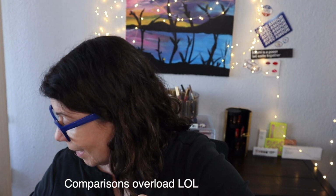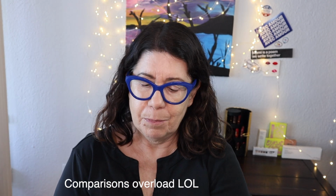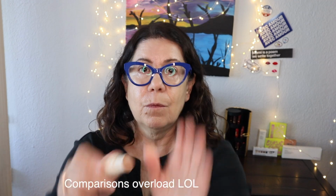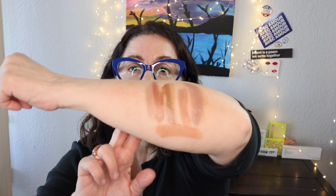And then last but not least is the Persona in Mojave, and this is definitely the warmest and the fairest of them all. I'll just put that maybe at the bottom. You see that we have Rare Beauty, Westman Atelier, Mario, Charlotte Tilbury, e.l.f., and here is Persona. Okay, so let's put some stuff on my face.